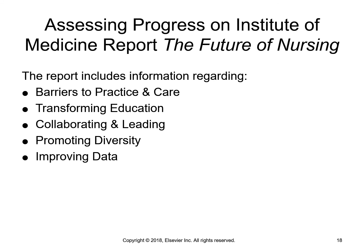For removing barriers to practice and care, there are still significant barriers that exist to allow the full practice of advanced practice registered nurses. Nurses need to work with other professions to remove scope of practice restrictions. Transforming education recommendations are to provide pathways to the BSN degree, fund residency programs, promote doctoral degrees emphasizing the PhD, and promote interdisciplinary and lifelong learning.